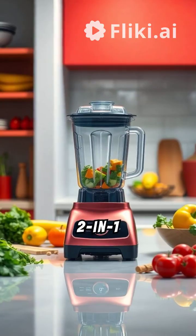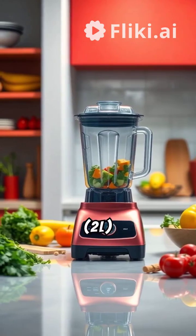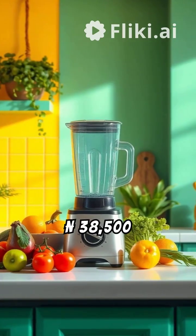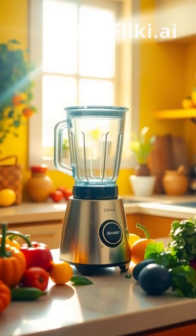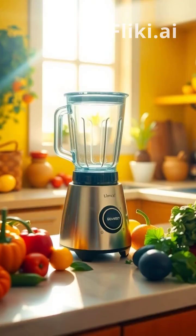2. Kaza 2-in-1 blender and grinder QBL, 2088, 2L. Price, 38,500 Nigerian Nairas. Pros. More powerful motor, 350W, ensuring better blending results.